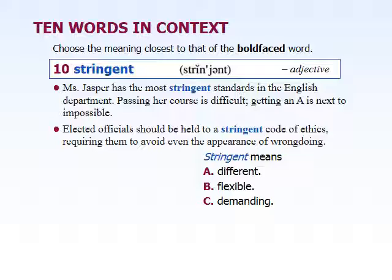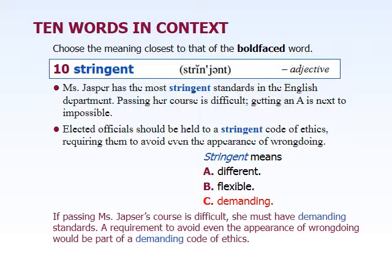All right, and so then our last one here is stringent. Miss Jasper has the most stringent standards in the English department. Passing her course is difficult. Getting an A is next to impossible. Elected officials should be held to a stringent code of ethics, requiring them to avoid even the appearance of wrongdoing. Stringent means demanding. Oh, I'm sorry, strident and stringent have similar meanings, but let's focus here on stringent. Stringent means strictly controlled or enforced, strict or severe.